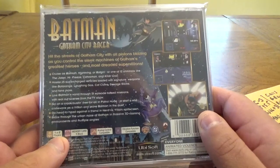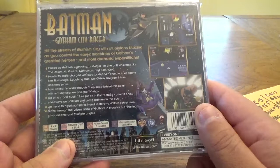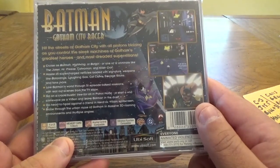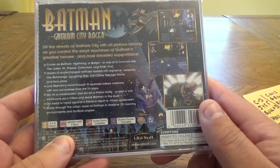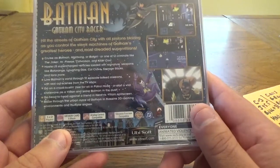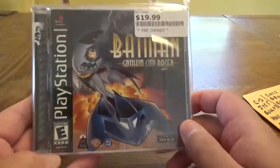Live Batman's world through 51 episode-based missions with real cutscenes from the TV show. Go on a crook-bustin' free-for-all in patrol mode, or start a wild crime wave as a villain and leave Batman in the dust. Go head-to-head against a friend in hero vs. villain split screen. Blaze through the urban maze of Gotham in massive 3D roaming environments and multiple angles. www.ubisoft.com. Again, from Ubisoft Entertainment. For the PS1, we have Batman Gotham City Racer.